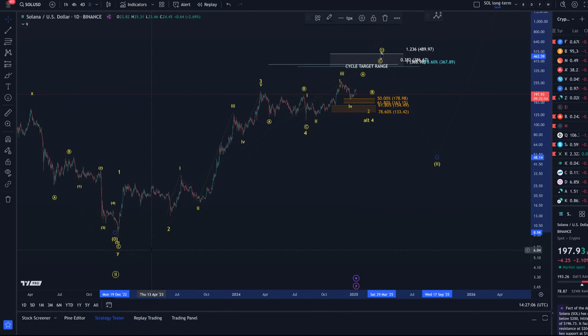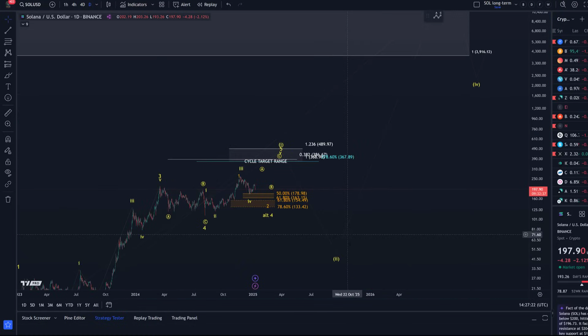But because we already have, on the macro level, a 5-wave move up, we can expect the move to the downside to be corrective, which means it should be an ABC structure. It should be a correction. It should hold a higher low, which would then be a jump-off point and a setup for a long-lasting upside impulse in a 3rd wave that could then take the price to new all-time highs in the next bullish cycle.